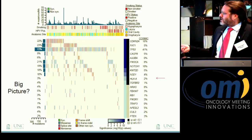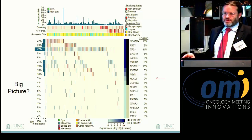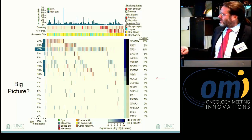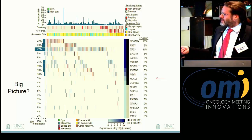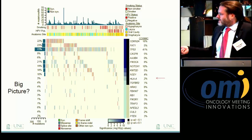PIK3R1, which we don't talk about that much, but just points out that there's a lot more going on in PIK3CA than just PIK3CA mutation. There are different kinds of PIK3CA mutation. There's inactivation, or there's activation of PIK3CA. This is its repressor, and these are sort of hotspot mutations in the binding site.